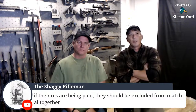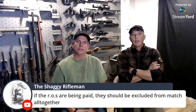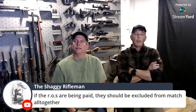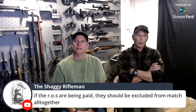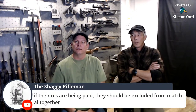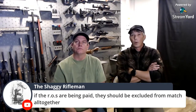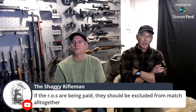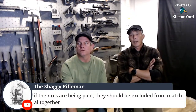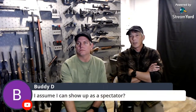Yeah, so Shaggy Rifleman, it's not often that ROs get paid, but they're usually compensated one way or another. In some matches, ROs will actually shoot the course of fire the day before or 2 days before the actual event is held. The problem with that is now they're walking the prize table for their position within the match, and then also as part of being an RO, which is not bad. Like I said, you need some compensation, but it just depends on what organization is putting it on.